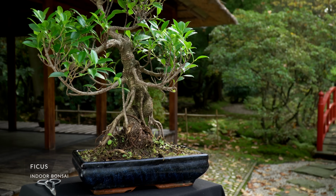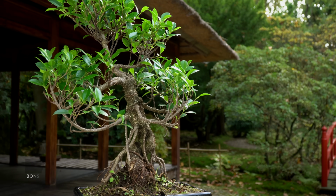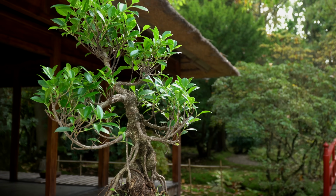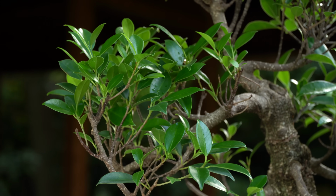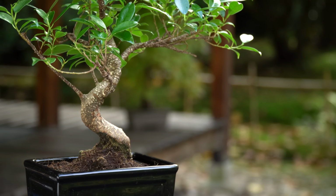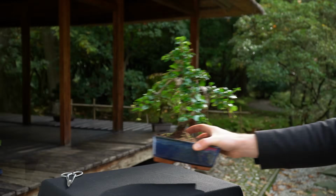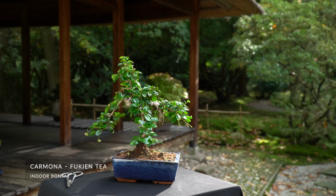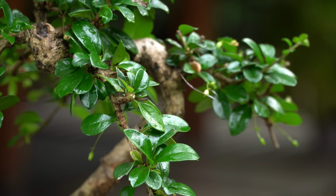The ficus is an incredibly popular tree species used for bonsai. This tree is often shaped with an S-curved trunk. The tree has oval and dark green leaves. The carmona, or Fukian tea, has small dark green shiny leaves with tiny white dots on the upper side.